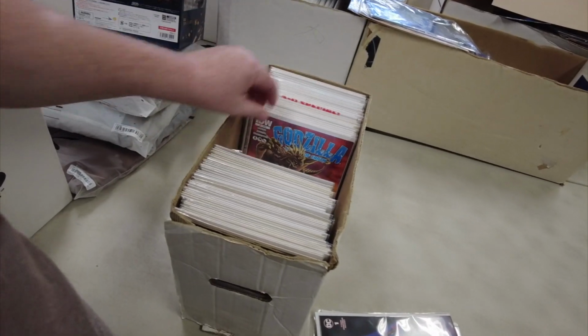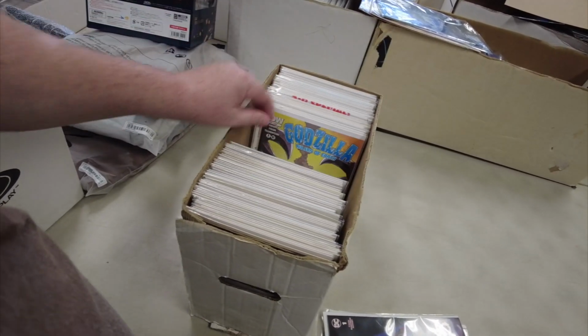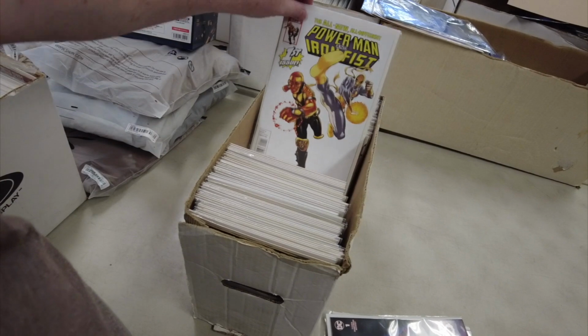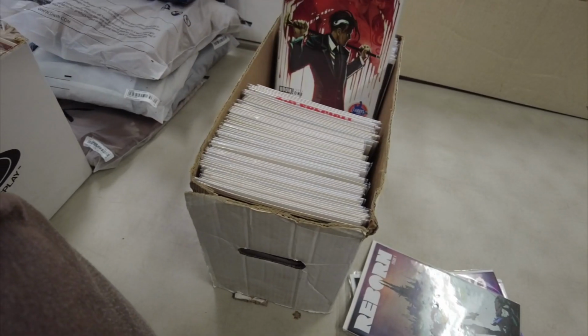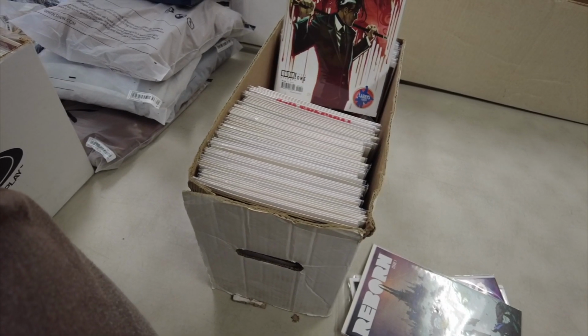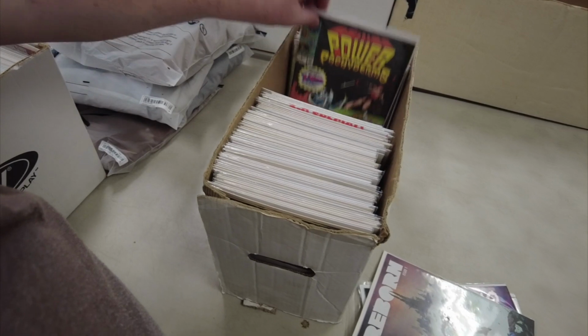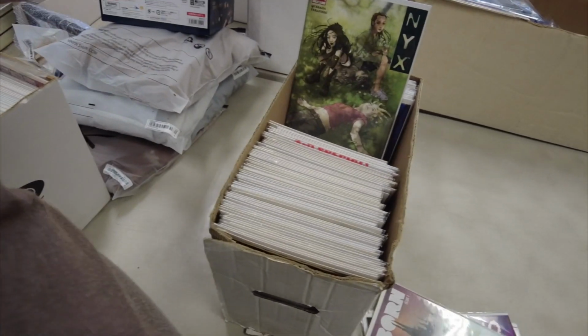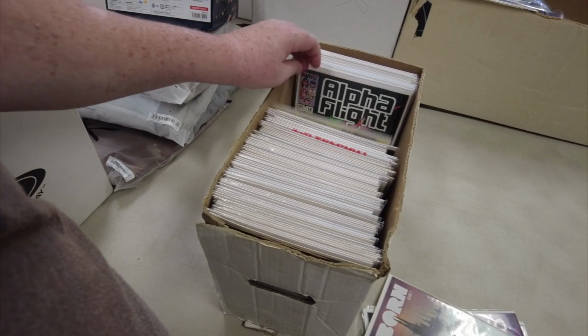Terra number one right there. You know I'm a big fan of that Scott Snyder indie book. And we have some Godzilla, some more New Teen Titans. Kind of cool little short boxes here, right? And he laid some out on the table to show us the layout of the store, where the new books are, where are the semi-new books, where are the store exclusives.